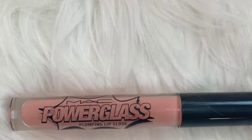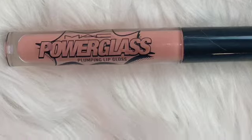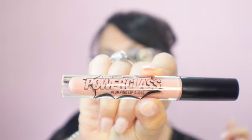I'm starting with more high-end here. So Maxx has Powerglass. I love this. This is very light, so I will put this on top of another color, and you can see that, and it has a nice scent, kind of light. And this is their plumping lip gloss. I love the packaging too. It doesn't feel as tingly as the Buxom, but it kind of has that pepperminty taste. But this is by Maxx. I do like their Powerglass. Oh, there it goes. You can taste it after a while, after you have it on for a few minutes.